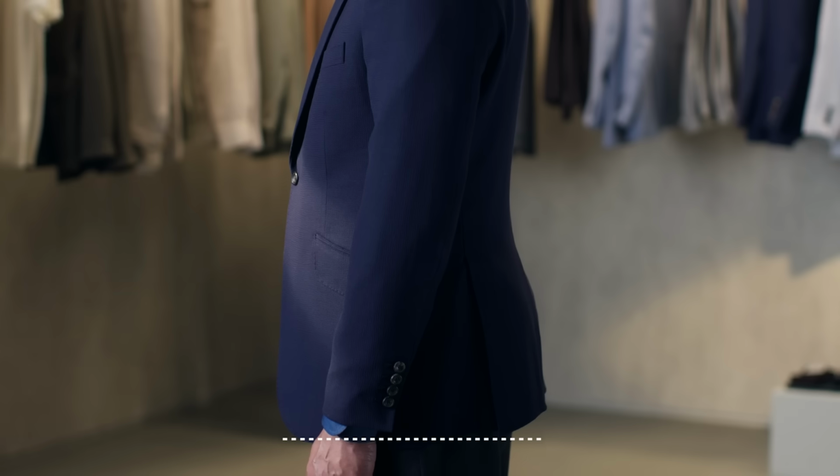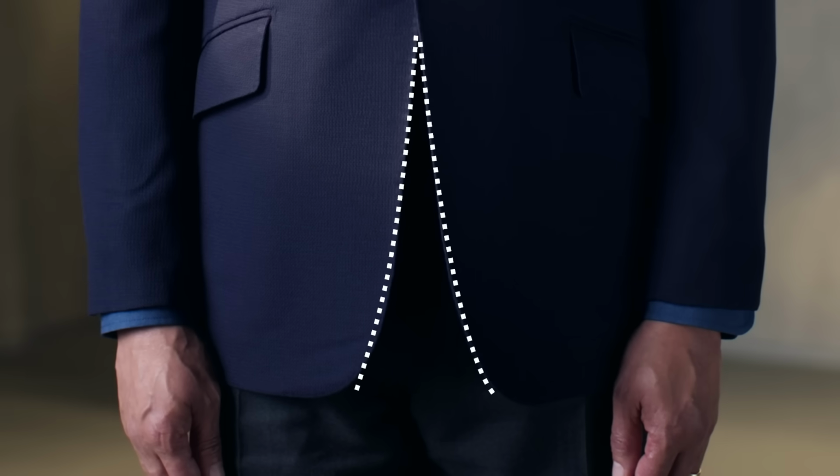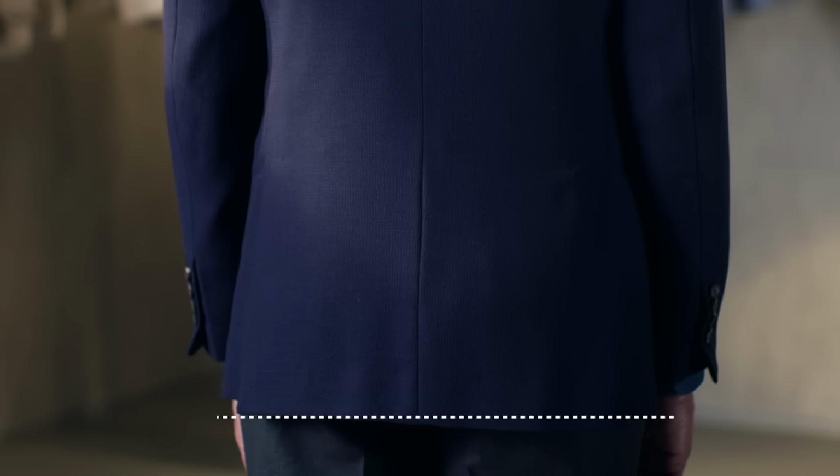A more extreme version of this is what we call a round back. But before we jump into that, let's talk about balance. A well-fitting jacket will always be in balance. And this means that the bottom of the jacket hangs parallel with the floor, the fronts of the jacket gently open at the quarters, which is the bottom of the jacket, and the back of the jacket will sit cleanly.